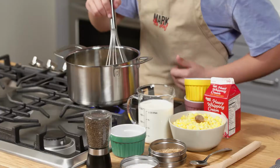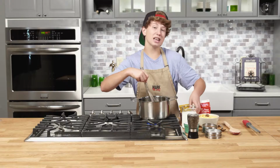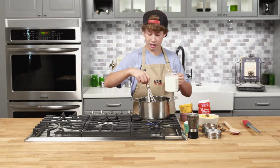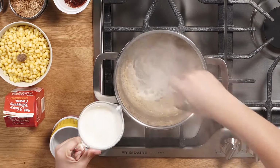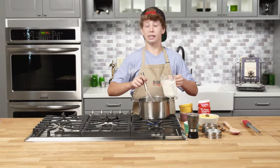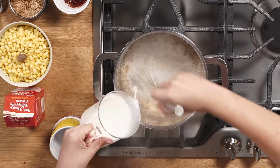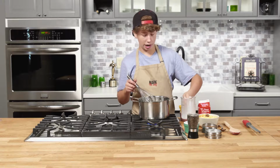So I'm going to slowly add 2 cups of whole milk. When I say slowly, just do a slow drizzle at first, because if you add cold milk or cold liquid to this, it will clump up, so be sure to whisk. If it bubbles out like it just did, be sure to decrease the heat and slowly drizzle in more. Okay, the milk is all incorporated.